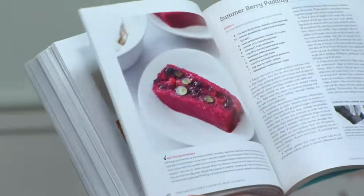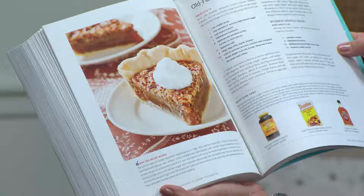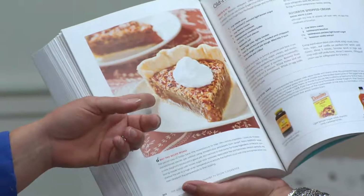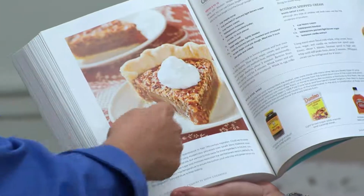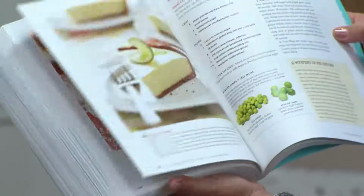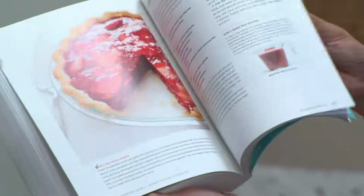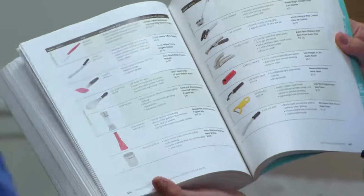Ooh, yummy. There's a summer berry pudding, a Shaker lemon pie. There's that old-fashioned pecan pie. This is amazing. The crust goes in raw, and it bakes for well over an hour. And as it bakes, this turns nice and gooey, and the crust bakes through. Good. There's a key lime pie. What's the trick to strawberry key lime pie? Tell me. Use regular limes. Is that right? Oh my gosh, that's so funny.